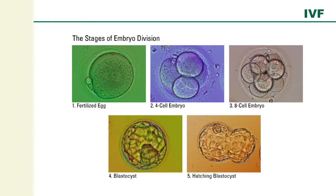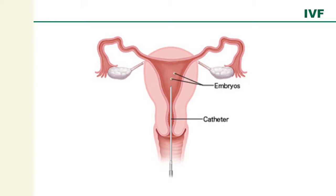We now are performing nearly all of our embryo transfers at the day 5 or blastocyst stage because the embryonic genome is activated between day 3 and 5. Thus, we are better able to select the best embryo that has the greatest reproductive potential for our patients on day 5 compared to day 3. The embryo transfer is then performed on day 5 under ultrasound guidance. Our patients continue on estrogen and progesterone supplementation until about 8 weeks of pregnancy.